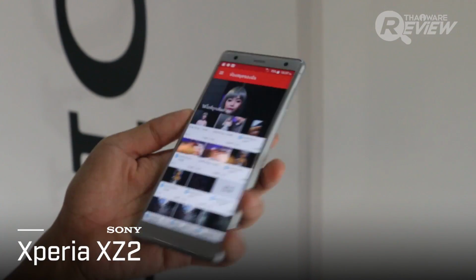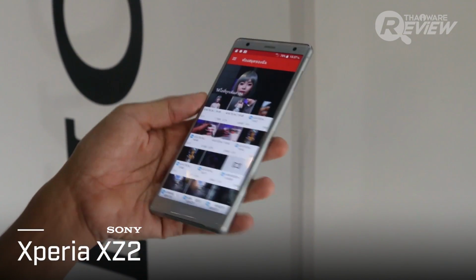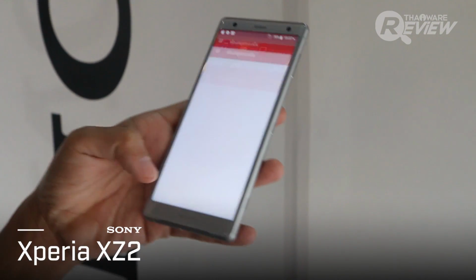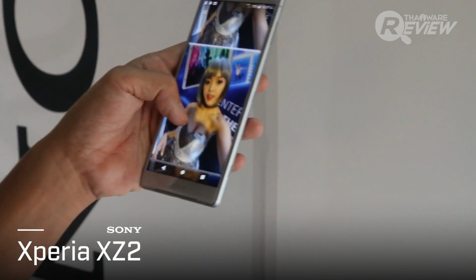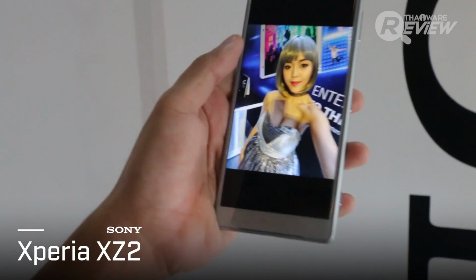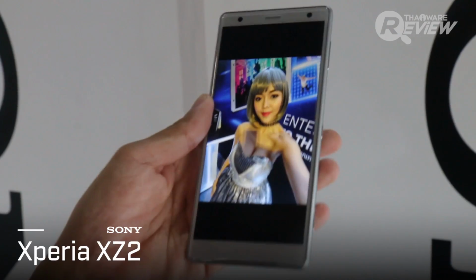Next, we'll look at the front selfie camera. The Xperia XZ2 has a 5-megapixel front camera with a 23mm wide-angle lens. What the camera lacks in sheer power, it makes up for in functionality. For example, with the front camera comes Retouch Mode.